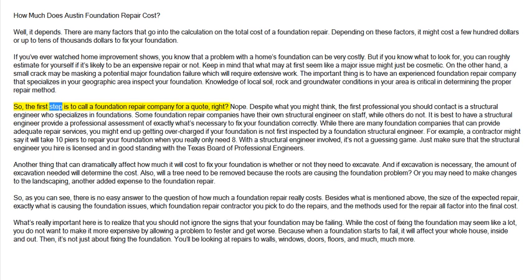So, the first step is to call a foundation repair company for a quote, right? Nope. Despite what you might think, the first professional you should contact is a structural engineer who specializes in foundations. Some foundation repair companies have their own structural engineer on staff, while others do not. It is best to have a structural engineer provide a professional assessment of exactly what's necessary to fix your foundation correctly. While there are many foundation companies that provide adequate repair services, you might end up getting overcharged if your foundation is not first inspected by a foundation structural engineer.